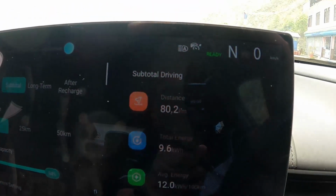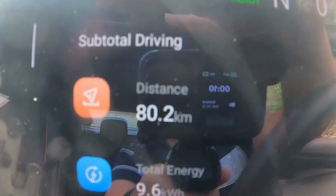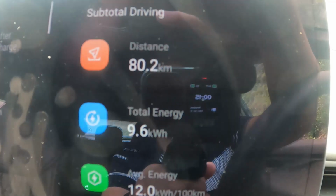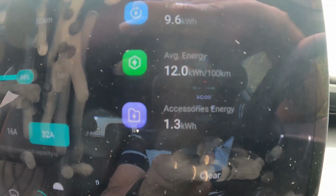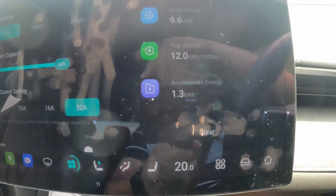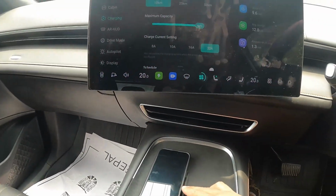So after doing 80.2 kilometers from Deepal's showroom, Naxal, Kathmandu, I have reached Nepal Thok. The energy consumption is 9.6 kilowatt hour. 12.0 is the average energy consumption per 100 kilometers, and the accessories energy that I'm using is 1.3 kilowatt hour. My mobile is in the charger here. The seat ventilation is on all the time. AC is on all the time.